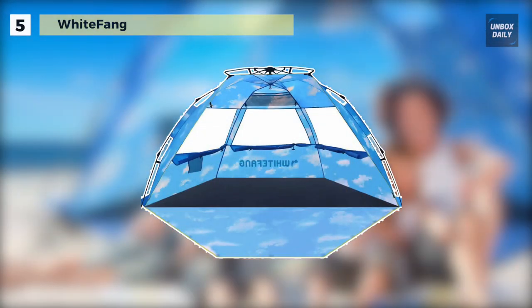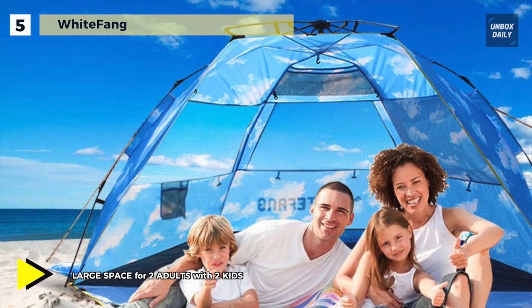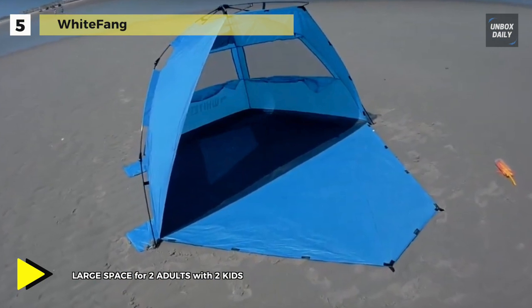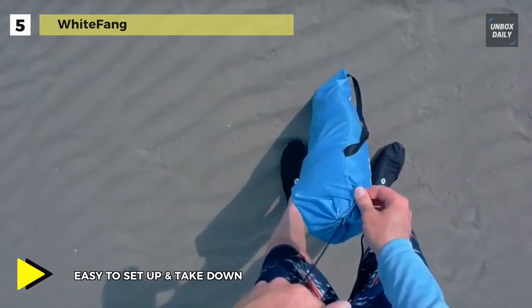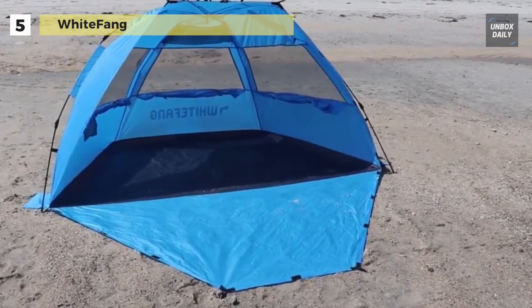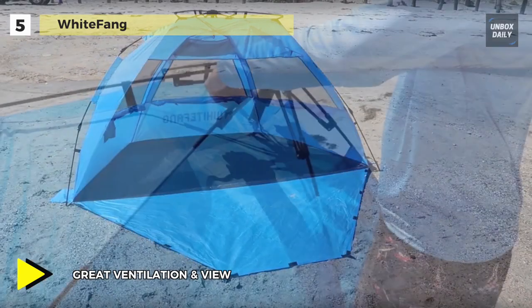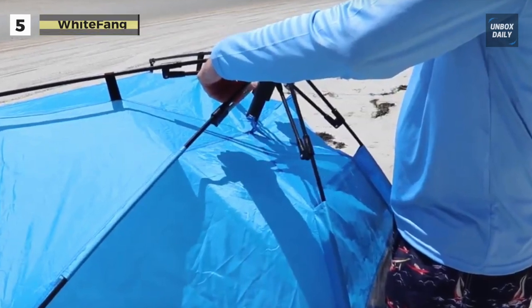Up next on the list, we have the White Fang Beach Tent. This tent is made of UV 50+ protective 210T nylon material with a water resistance coating to block 97.5% UV. It has three large mesh windows that provide you extra airflow, great view, and keep the mosquitoes out. It has extended floor space, and it offers additional pockets to store your items. This beach tent comes with a quick opening system, and for better strength, it uses sturdy elastic fiberglass frames. The cloud-like design makes this beach tent unique from the rest.